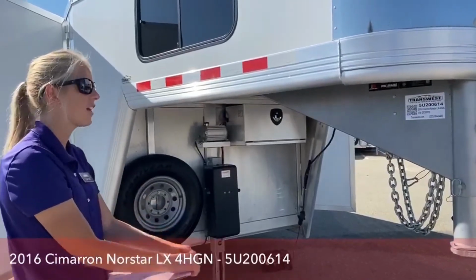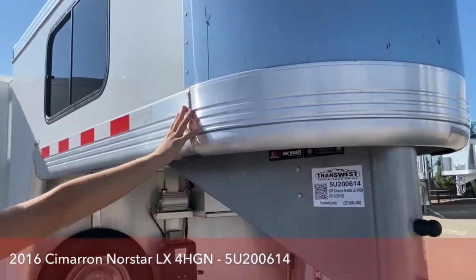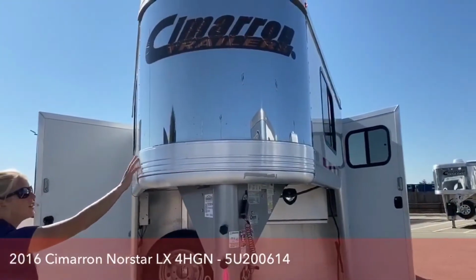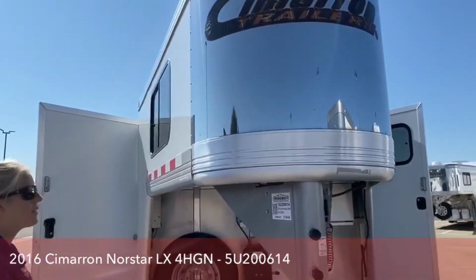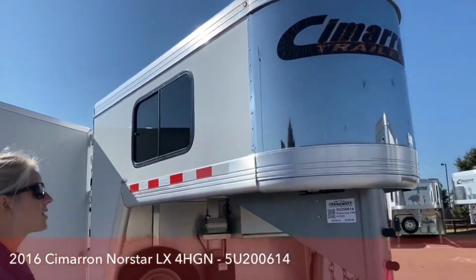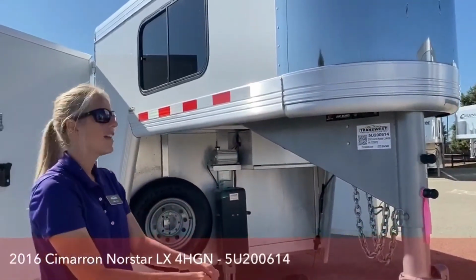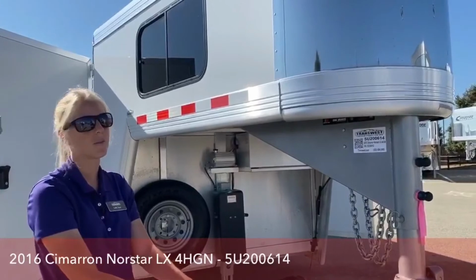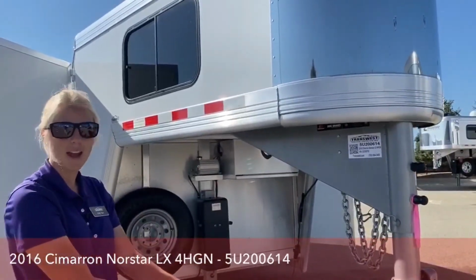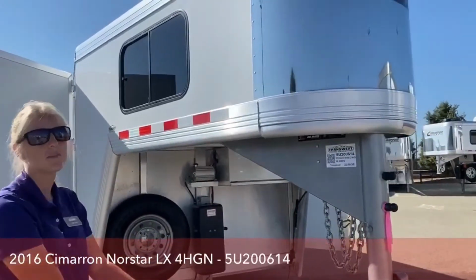So let's start out here. You'll notice this nose is tapered in a lot more than the V-nose styles you see on a lot of our trailers. It's a wraparound V-style nose. One of the great things about a nose like this is I've pulled these V-nose trailers before, and they pull so smooth and fast behind you. They just cut right through the wind. They actually improve your gas mileage.